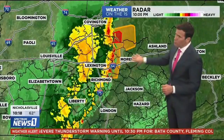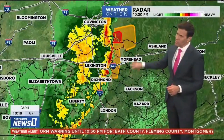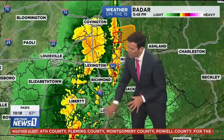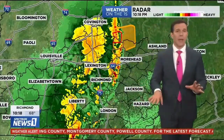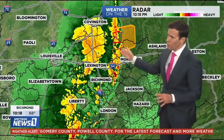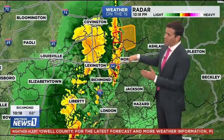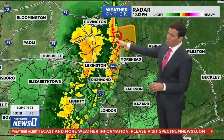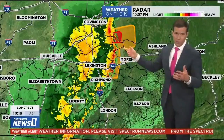We'll have to watch more ahead over to Ashland, Jackson into the north. Perhaps we could see a couple of isolated strong storms, and we'll watch what develops out here as well. But for now, it looks like we're just going to have a handful of strong storms moving to the east. The tornado warning has been dropped for the Kentucky side of this. It will continue in Ohio up until about 10:30.